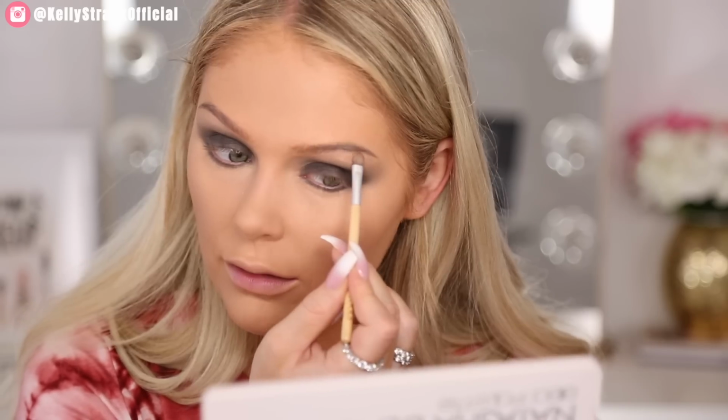To highlight, I'm gonna go in with Shine. There really is no super light highlight in this palette, so this is the lightest one we got. I'm gonna go in with that and just pop that beneath the brow bone. Same thing, I'm gonna pop it in my inner corner as well, just to define that area.